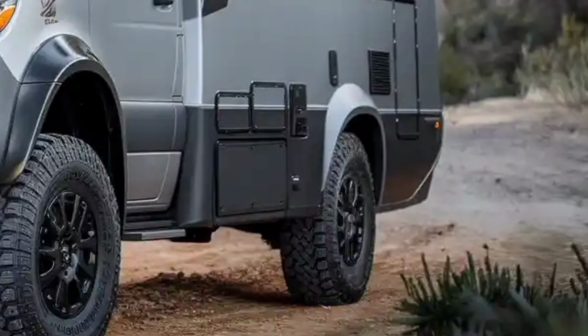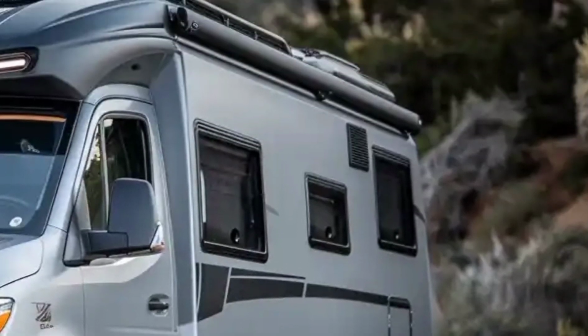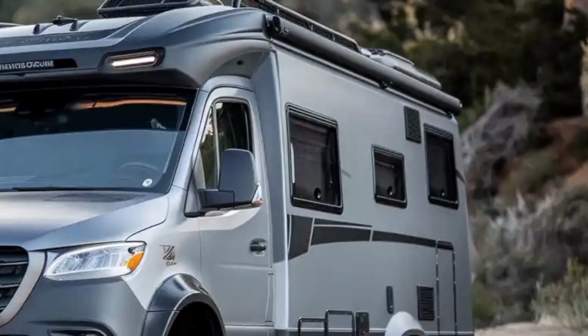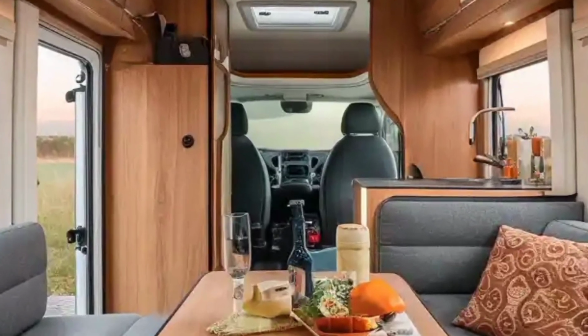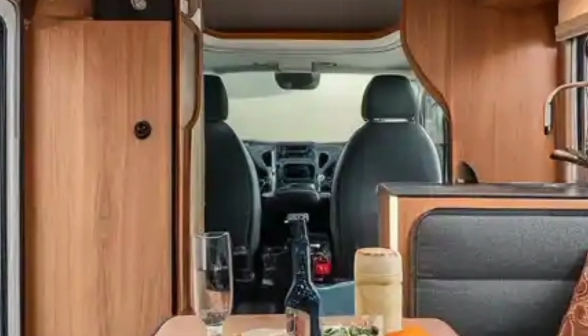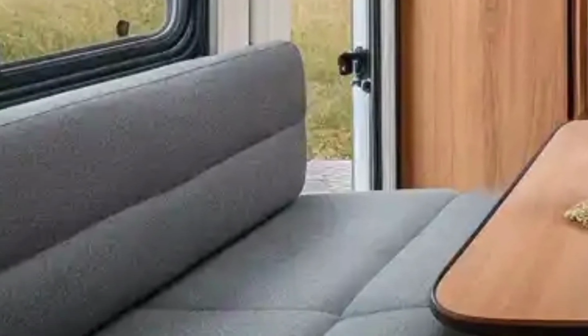The master bedroom provides a tranquil escape with a king-size bed, adjustable reclining features, and under-bed storage. It includes a walk-in wardrobe, backlit mirrors, and USB-C charging ports on both sides of the bed. The memory foam mattress ensures restful sleep after a long day of travel.